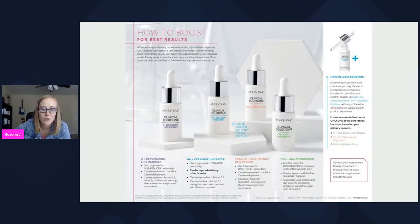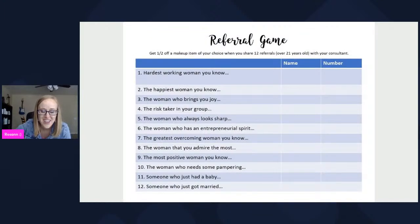And this one kind of just goes, I already kind of shared about the details, but this shows you even more. And you probably can't even read that because I can hardly read that. Anyway, okay, so we just talked about all of those products. Like I said, it's only recommended to use about 2 of the boosters.